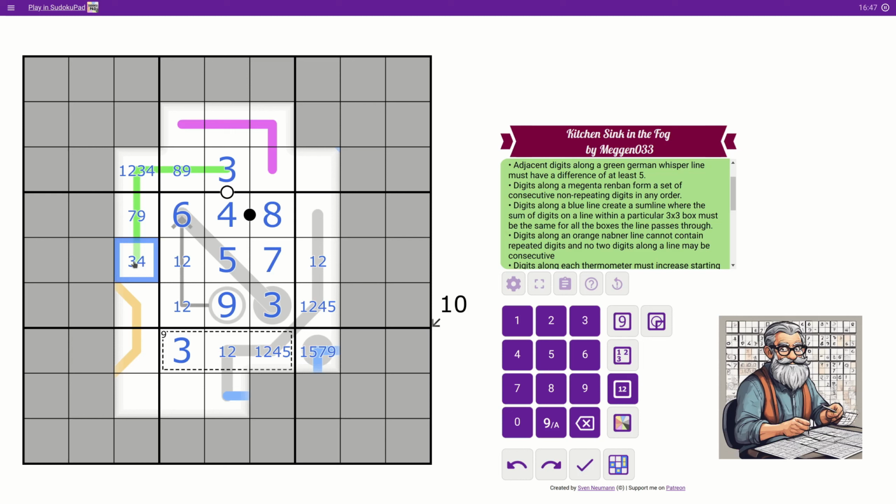Right. So now what do we see? We see that this can't be 7. Why? Because 7 requires 1 or 2 next to it. Here it's no problem, we do have a choice of 1 or 2, but here we can't put 1 or 2. So this couldn't be 7, and this has to be 9. It is 9. Okay. Notice that we can still have a 9 here because this is a German whispers line.